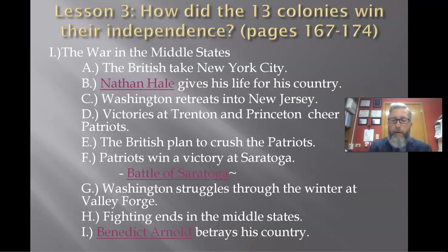So Howe and his army hunker down. They spend Christmas in New York. And then Washington refused to be discouraged by the problems facing his troops, and so he decided to attack the British troops in New Jersey.